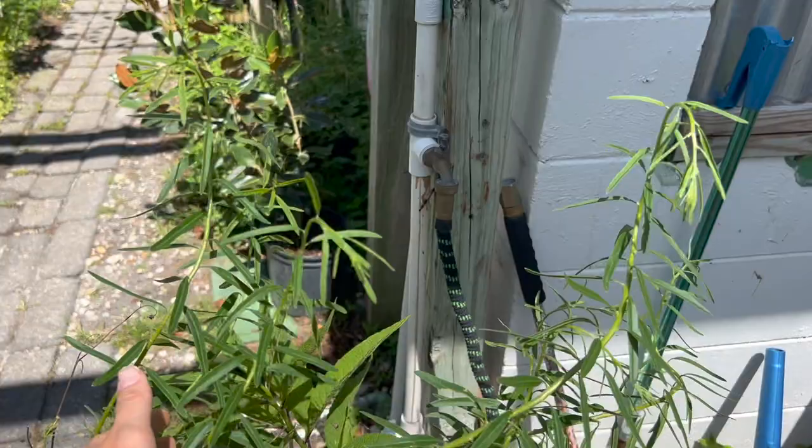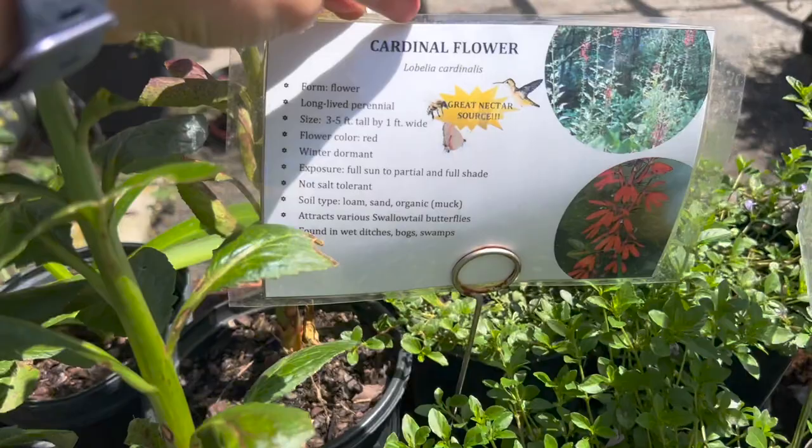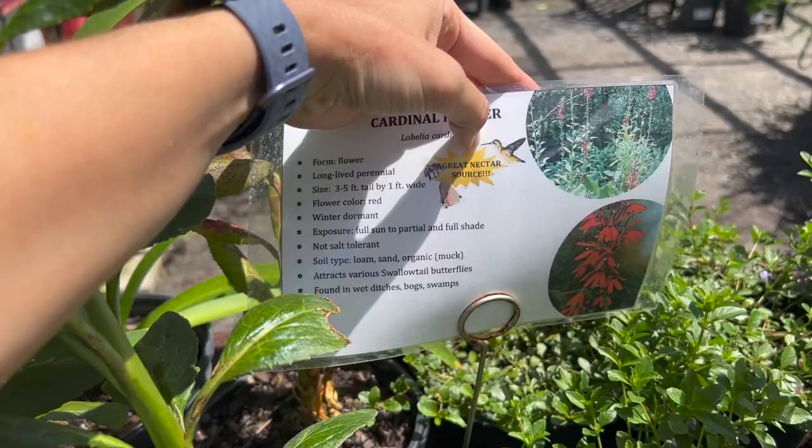Another one we're gonna add, not pink swamp milkweed, is actually cardinal flower. This is definitely a hummingbird's love. Very pretty. It will handle full sun to partial shade, so this will be good as we get into that transition point. So I'm gonna grab some more of these.